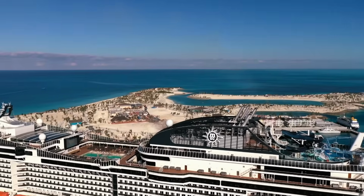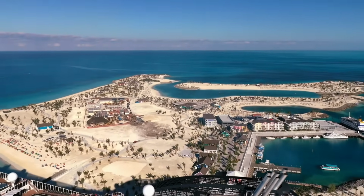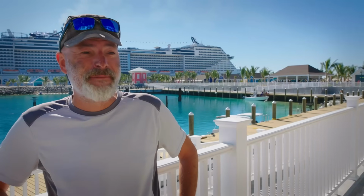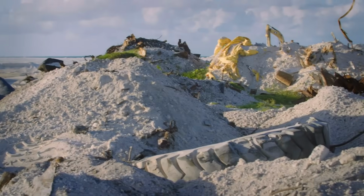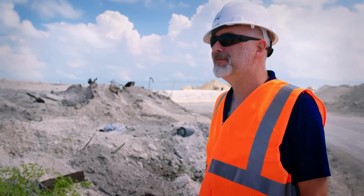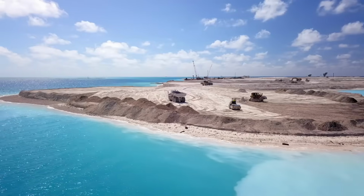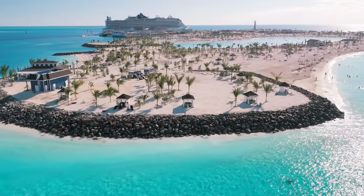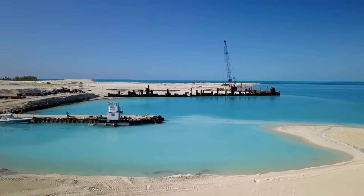3 years ago, the island looked nothing like it does now. It's been a roller coaster ride. I think personally I've lost about 5 stone. Big tractor tire. Old rusted cans. This is exactly a reminder of how badly the island was treated by its previous owners. It's gradually dawning on me what we've actually achieved. I still can't believe that we've got ships and guests here.